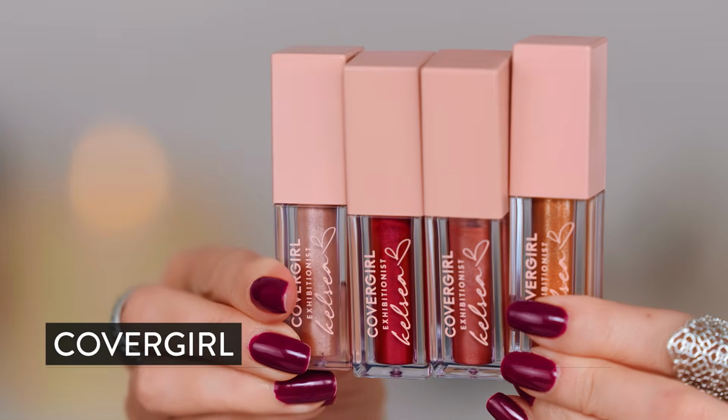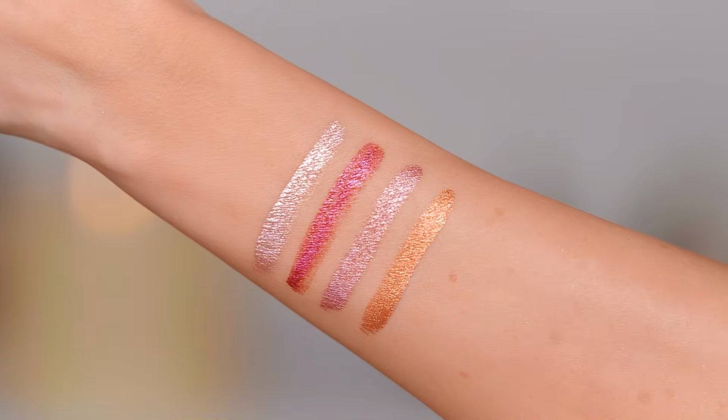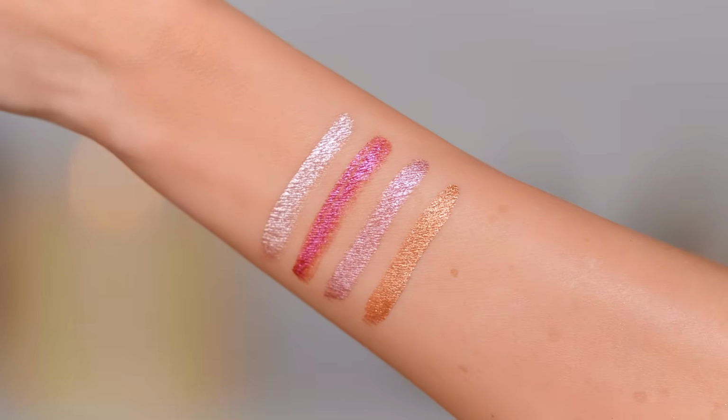I absolutely love Kelsea Ballerini, love her music. I saw that she had, I believe this is a collaboration. I don't know if she's an ambassador for the brand now or what, but I saw this new Covergirl display with Kelsea Ballerini on it and I bought every single color. And I'm so excited to swatch them for you and to try one or maybe two of these on. They're very reminiscent of the Stila liquid shadows, so we shall see. But they look really pretty, very sophisticated colors.